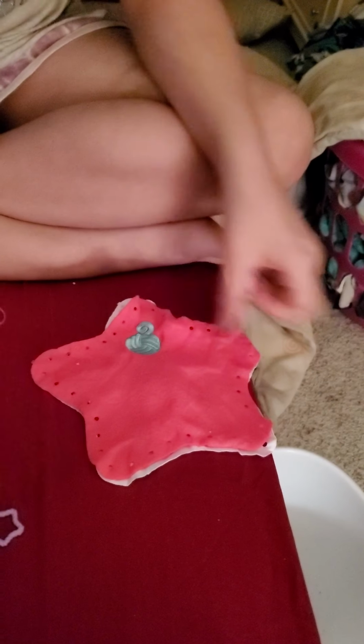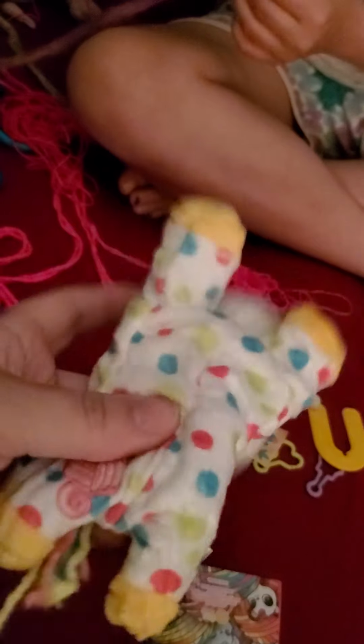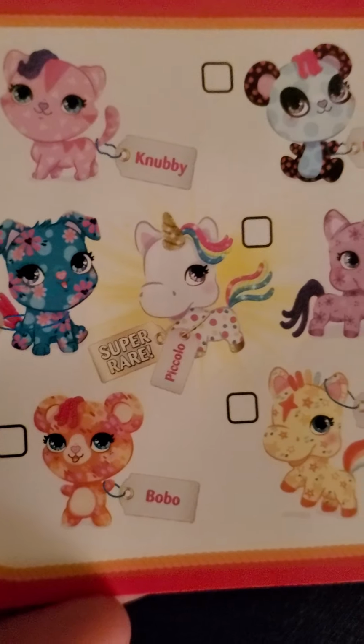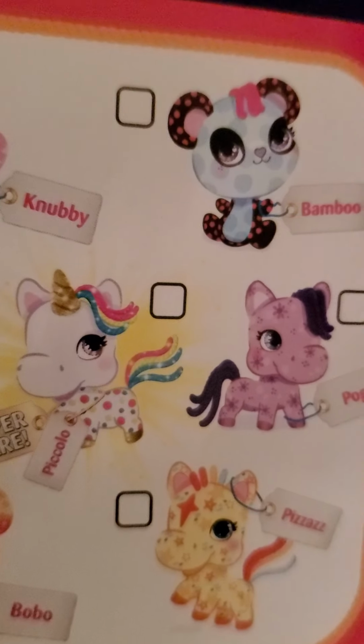So I think you're gonna have to do part two. Uh-oh. Look how cute these are. Let me see, Mom. I thought I got the super rare set. Do you stuff her with anything? No, you sew that. You got the super rare one? No, Polka. Polka, another page. They're very cute though.